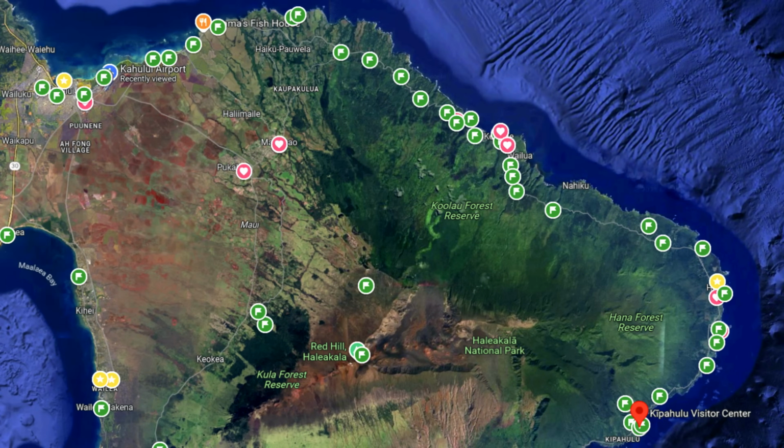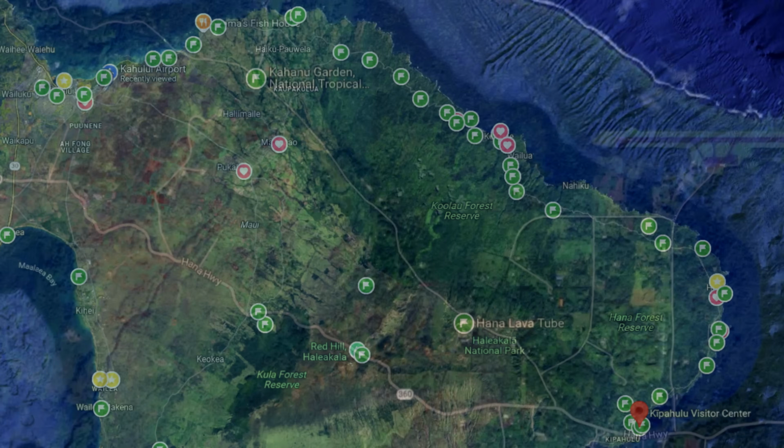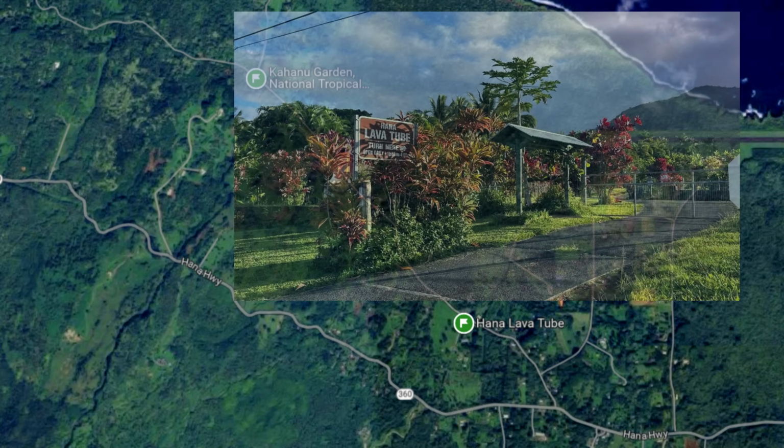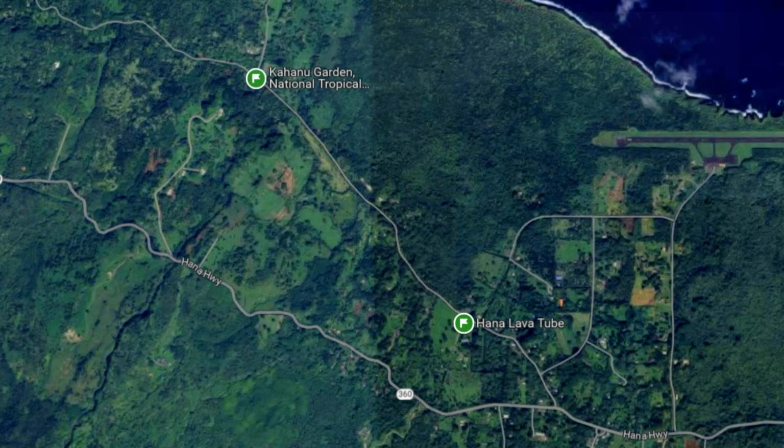At mile marker 31, you'll have the option for a slight detour to 2 more attractions. One is the Hana Lava Tube, where they charge $15 to go into their lava tube and also a plant maze.